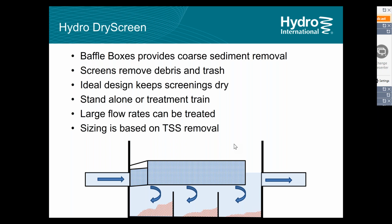Oftentimes because the sediment removal rates are a little coarser than other options available to you, if the focus is exclusively TSS, then they aren't necessarily your best choice. But again, if you've got a large outfall into a water body and there's a known existence of trash and debris and things of this nature, then screenings make for a good option.